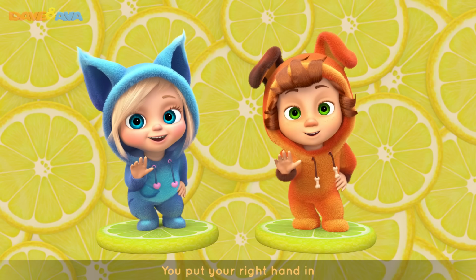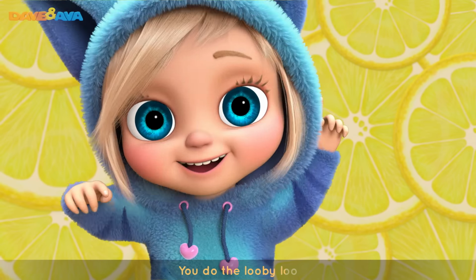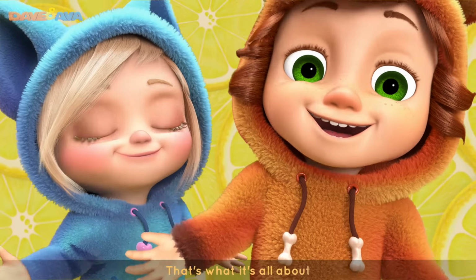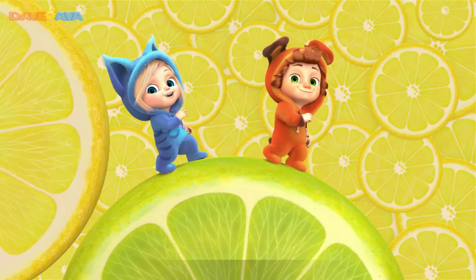Put your right hand in, you put your right hand out. You give your hand a shake and shake, shake about. You do the Looby Loo once you hear that sound. That's what it's all about.